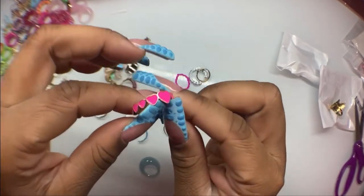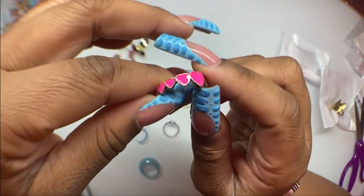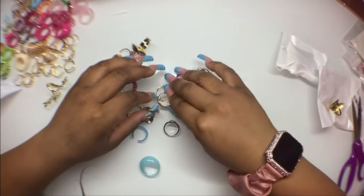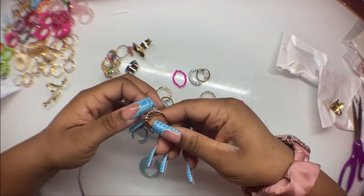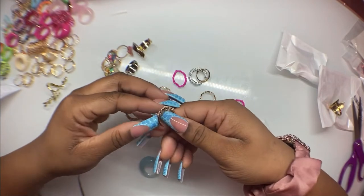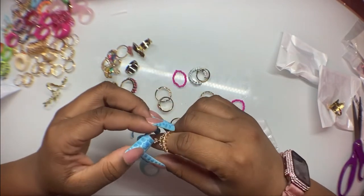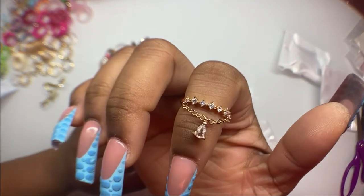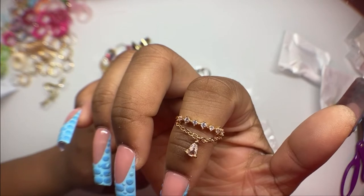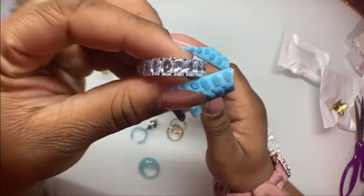So if you really like blue, highly recommend. They have those sets with blue, pink, red, green. I think I have a green set of that exact set. Now this is one of my favorite rings. It's so pretty and dainty. Y'all just look at it. Look how cute. How freaking cute. Oh my God. It's just so pretty and dainty. They need more rings like that.